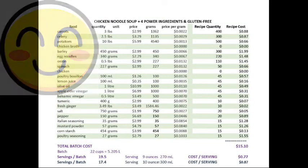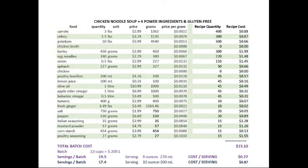So now let's look at how much it actually costs to make this soup. Here we have the food, then we have the quantity I buy it in the grocery store, and then we have the units, and then the price for that food in the grocery store. I split it all down into grams to make it easier to do the calculation. And then I've got my recipe quantity in grams, and I multiply that times the price per gram to give me the total cost of each ingredient per the recipe.